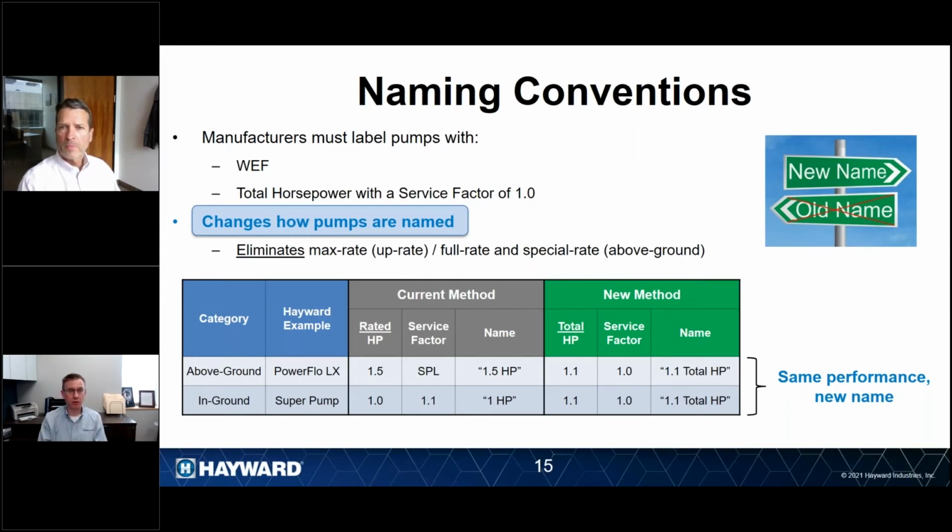The flip side, on in-ground, typically the number gets higher. So the 1 horsepower Super Pump that we've been selling for decades is now going to be named a 1.1 total horsepower. Again, nothing changes in terms of its performance, just the name of it. In the case of Hayward, we didn't change part numbers, I think with the exception of one, so that at least you still have the history of what you're buying and your inventory. But when you're talking to people, the names could be different. So it's same performance, new name. That's kind of the takeaway from this slide.